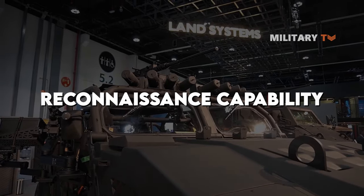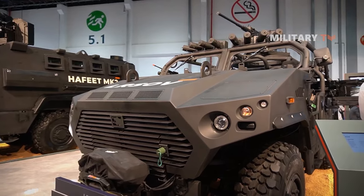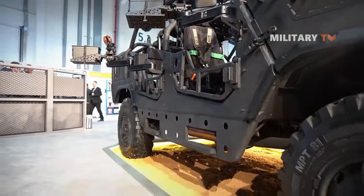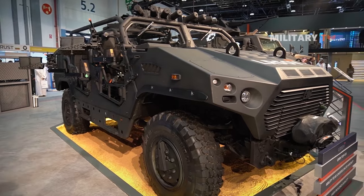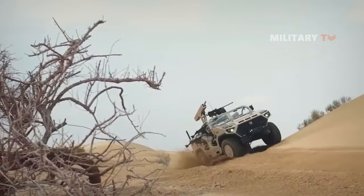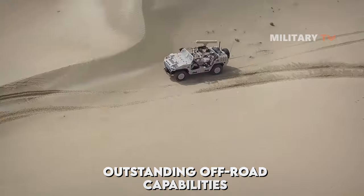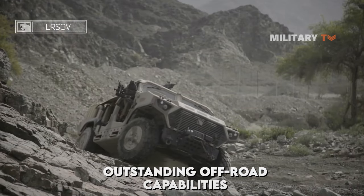Reconnaissance capability. Like its name, the LRSOV is designed for long-range reconnaissance missions and has exceptional off-road performance. The vehicle is lightweight and robust, with the capability to navigate any terrain. The improved LRSOV has a durable rollover protection system, front and rear underslung capability, adaptive roof ring mounting, and a removable and foldable roof structure for easy transportation. Besides being airlifted by helicopter, as mentioned earlier, the vehicle can be adapted to suit various mission requirements as well as equipped with a range of specified equipment. With outstanding off-road capabilities, the LRSOV is ideal for long-range reconnaissance operations, typically conducted by special forces.